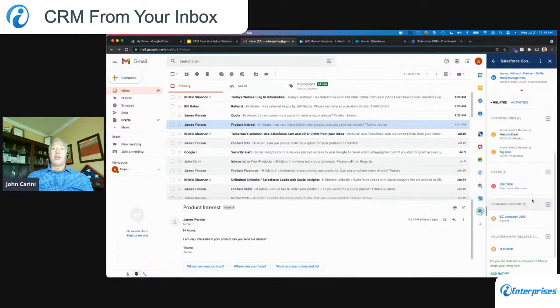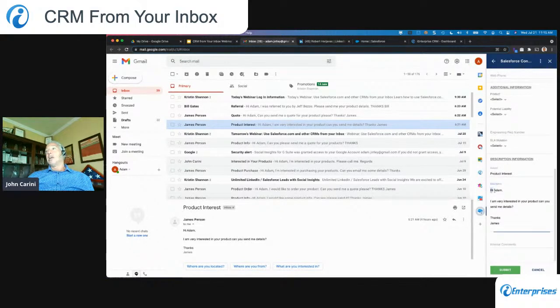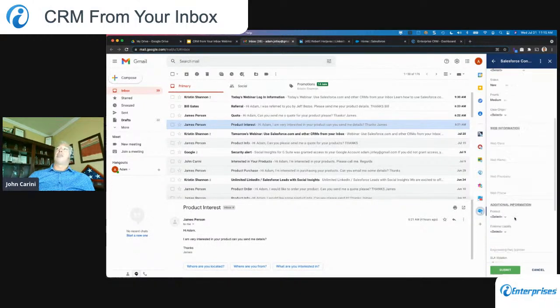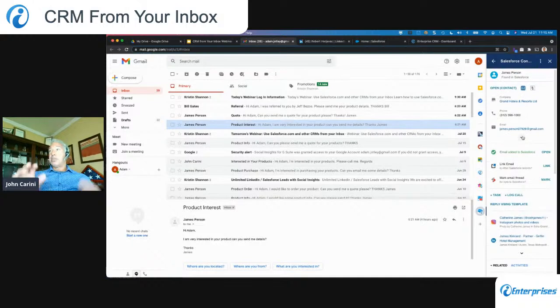Or another common occurrence would be if somebody actually has a problem, they might email you about that problem, and you might want to create an issue or a case, trouble ticket, whatever you want to call it. You can click the little plus sign here, and it'll actually create a case in Salesforce.com out of this message, right? And it automatically pulls in the message itself. Oftentimes in the message, there'll be a description of the problem and maybe some screenshots or whatever, and it pulls that in. If you save it, it automatically saves to Salesforce.com.